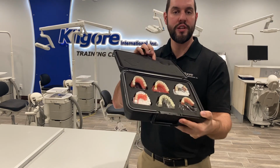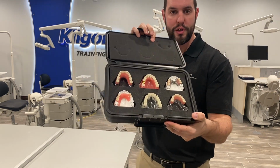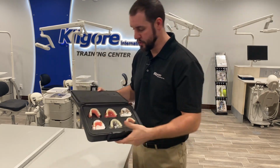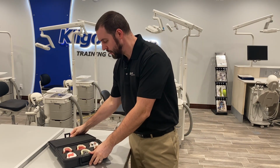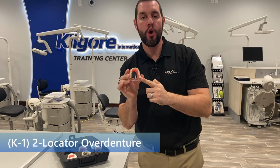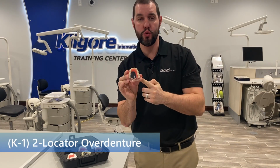You have all 6 models right here at your disposal to show the patient. Again, it's a nice demonstration, it's a nice display, very professional. And then now we're ready to talk about what treatment you recommend. All right, this is our first model. It's a K1 LOC2 Locator 2 model.